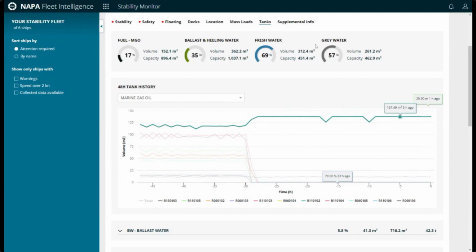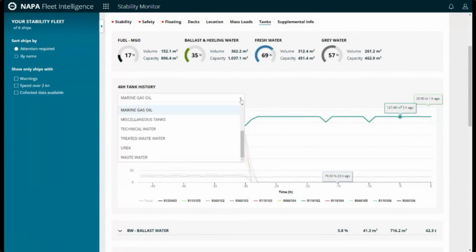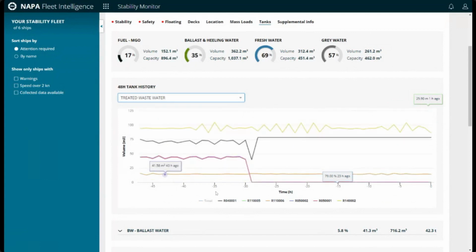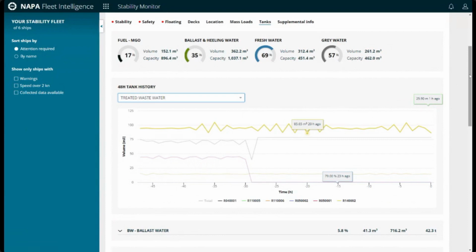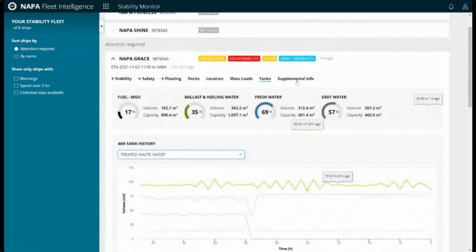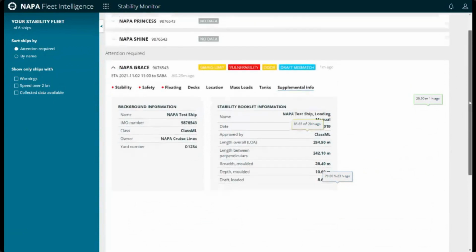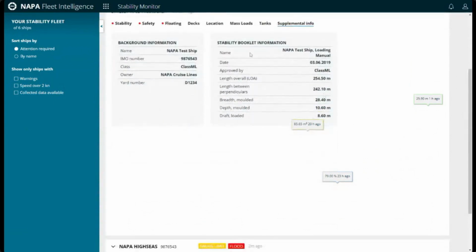We have the summaries here on the upper part for the fuel, ballast, heeling water, fresh water, and grey water, giving an overall view of what is the situation at the moment. And then one can check different groups, like treated wastewater, separately. Especially good for monitoring the situations, what is happening and what has happened, what has led to the current situation. We have some stability booklet information, often asked. It's also visible here.